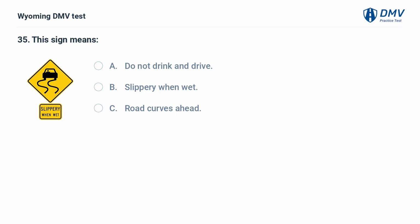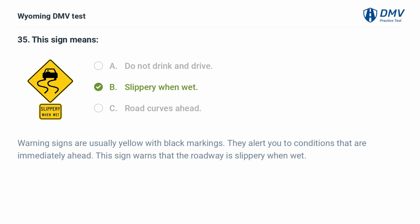This sign means A. Do not drink and drive. B. Slippery when wet. C. Road curves ahead. B. Slippery when wet.